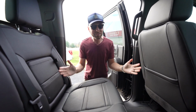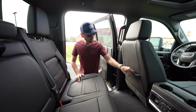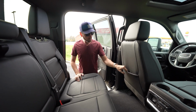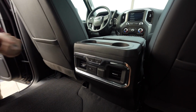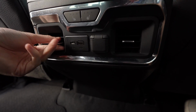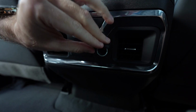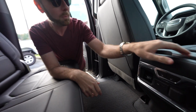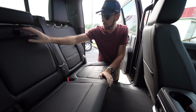And welcome to the back seat of this really, really cool truck. We have pockets in the back of the seats, which are very nice. We have heated rear seats, which is a very generous touch to have. Of course, we have our vents back here, and we have some more USB ports and connectivity options. Of course, here's the cup holders I referenced earlier. Now, these are going to be important for the back seat passengers.